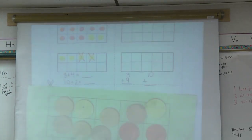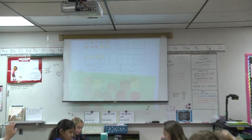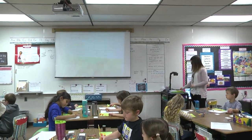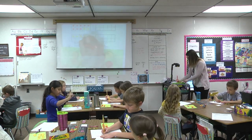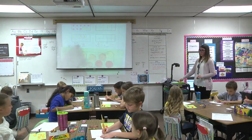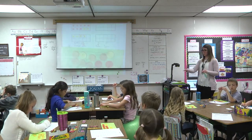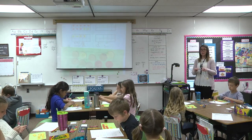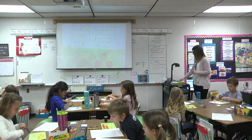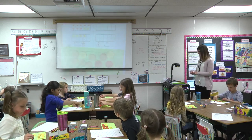Okay, so we built it on our 10 frame mat. We drew it on our paper. Now we need to write our equation. I have 10 plus 2 right now. That's super easy. What's 10 plus 2? 12. So if 10 plus 2 equals 12, then I know that 8 plus 4 equals 12. Did we add any extra counters from our name tag, from our bags? No. Did we take any away? No, we just moved them around. So if 10 plus 2 equals 12, I know that 8 plus 4 also equals 12.